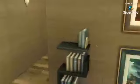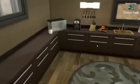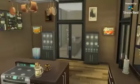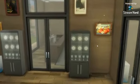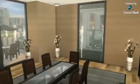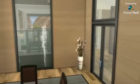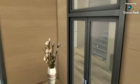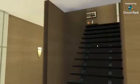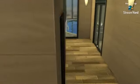Okay, so here, this one is a kitchen, and this one leads to the dining room. And this one leads to the outdoor dining room, the one with a fountain. And this way leads to the second floor, but we'll do it later. And this is the bathroom.